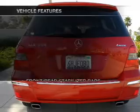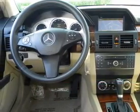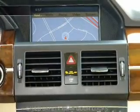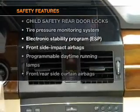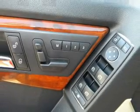Plus, enjoy these notable features that are included in this vehicle: power door locks, power windows, power steering, cruise control, an alarm system. If safety is a high priority, rest assured knowing that these top safety components are included: stability control.